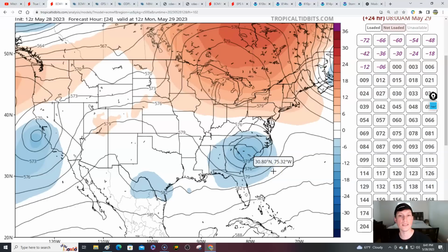What you're looking at here is higher heights and lower heights. Lower heights show up in the blues. Higher heights show up in the reds. And a lot of times you can look at the blues and say that's below average temperatures, especially in the winter. And you can look at the reds and that's above average temperatures. Okay, but there's more that goes into it than that.